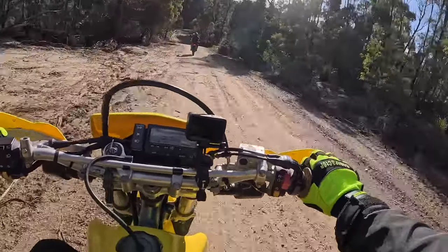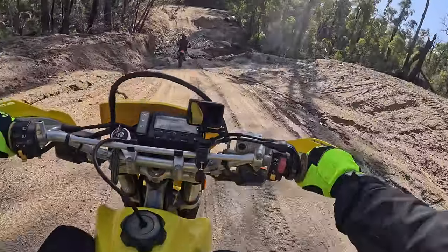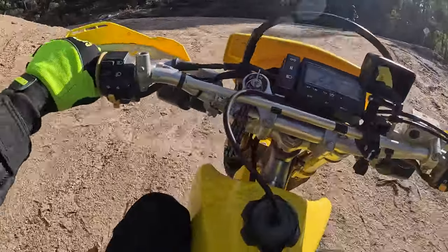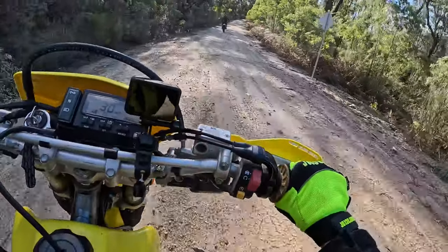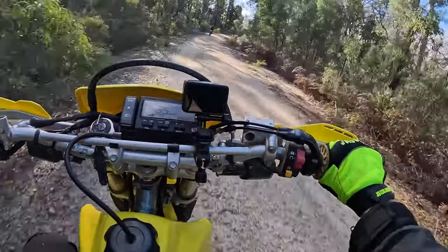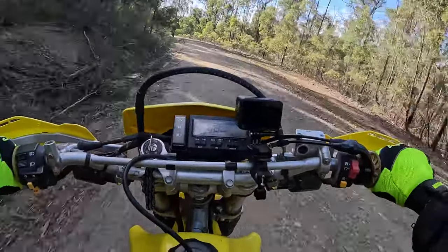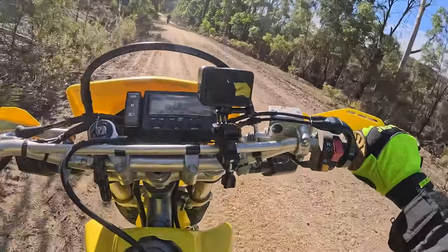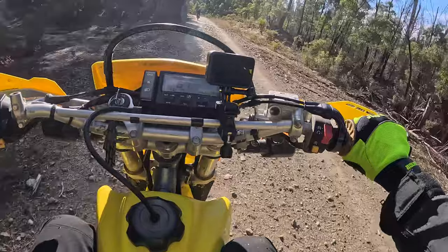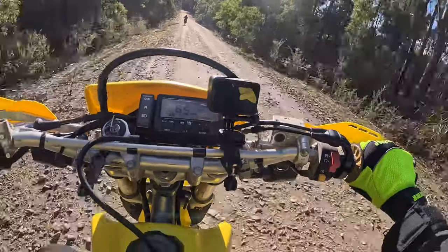Another ford. Now, this is a recent one. This was not like this last time. There was definitely a bridge here last time. It wasn't that long ago we was out here either. Probably a few months, but you can come back to the same track 10 years later and it's the same. The trees might grow up a bit, but they won't have done any changes like that to it.